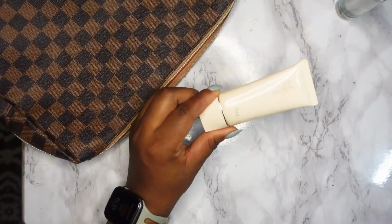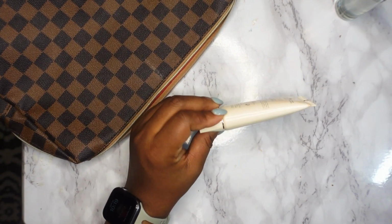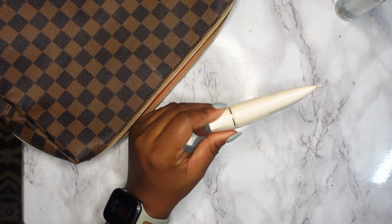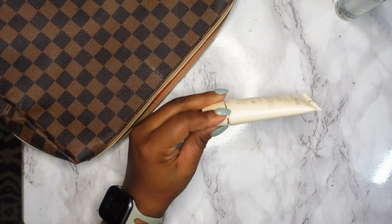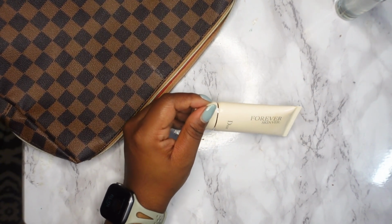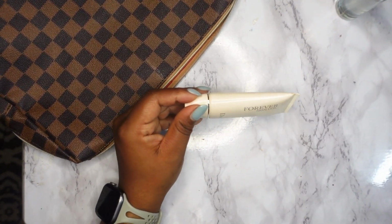The next primer that I will be using is the Dior Forever Skin Veil Primer. This is pretty much like an SPF primer. I really like to use this. Now, this is not the most matte primer, but it is a good one. I would highly recommend this to someone who has extremely dry skin, or if you just want a primer that has a lot of SPF in it, this would be a good choice.